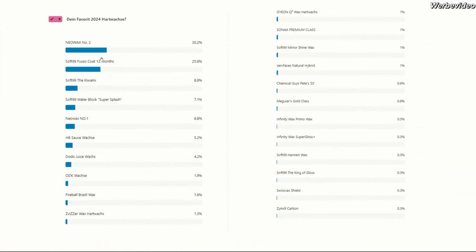but it looked a bit different when it came to hard waxes. 2 brands really rocked it, with Neo Wax taking first place here at 30.2%. That's really a very strong result. Also, together with Softcoat at 25.6%, they are clearly ahead of the in-house competitor products and also ahead of the competition from other manufacturers. Again, we have Soft 99, Soft 99 Neo Wax. So these 2 brands are really leading the way in the hard wax category, and after them come HP Source, Dodo Juice, ODK, Fireball Swiss, and everything else that belongs to that. And you can clearly see where the journey is heading.